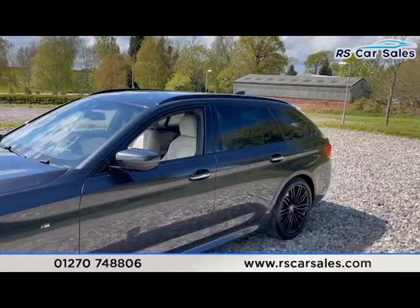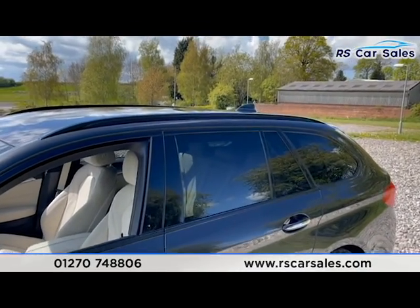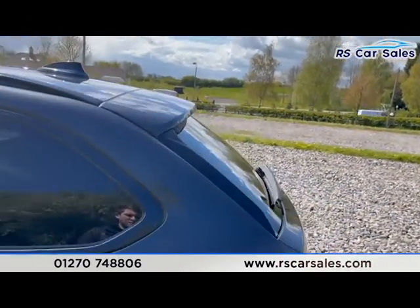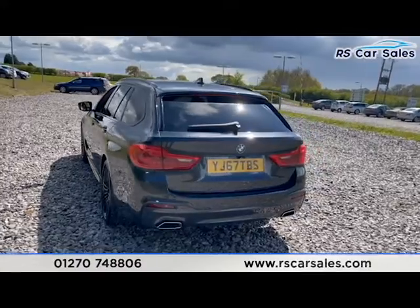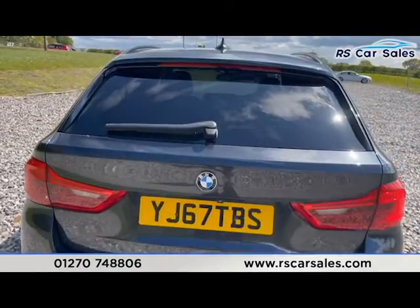We've got the colour-coded door handles with the chrome accents, privacy glass for the rear passengers, black roof rails on top with the shark fin antenna. As we make our way around to the back, you'll notice the vehicle does come with both front and rear parking sensors and a reversing camera. We've got the dual exit exhausts at the bottom just there.